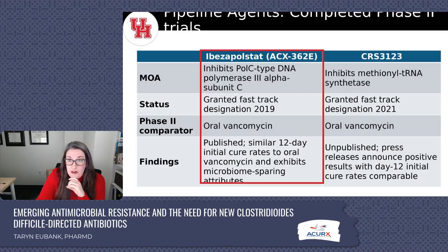Their phase 2 comparators were against vancomycin for both of them. And ibezapolstat was published this year, and we'll dive into those clinical outcomes. And then CRS-3123 has not been published yet, but positive results have been reported. We'll hear some more from those later. So I'll focus on ibezapolstat for the rest of my talk.